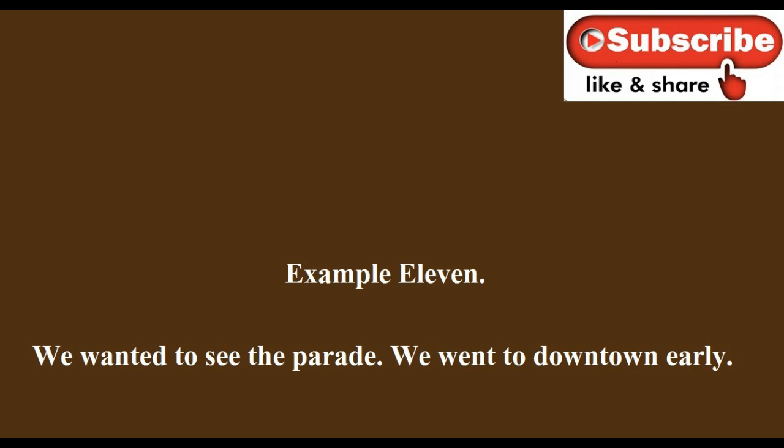Example 11. We wanted to see the parade. We went downtown early. Now, both of them can be combined together to form a sentence. We went downtown early in order to see the parade.